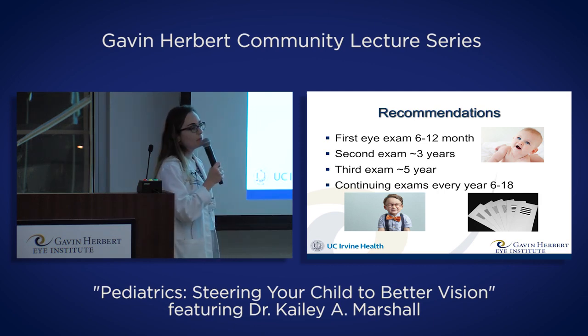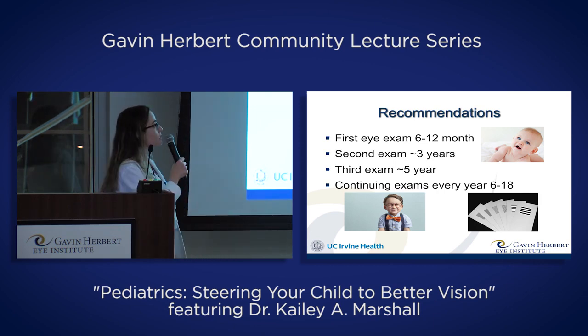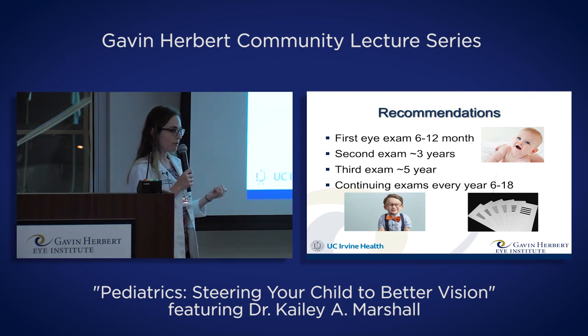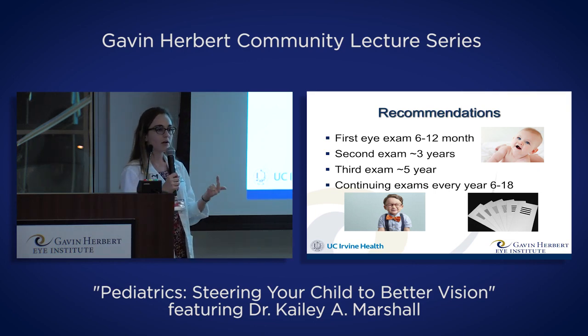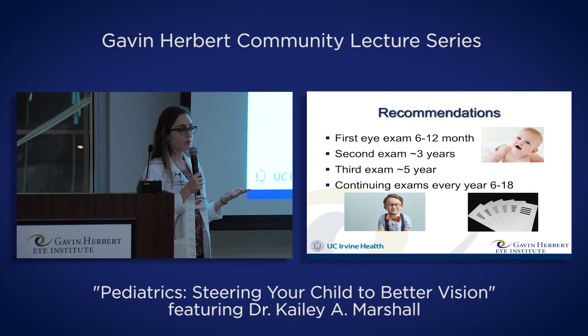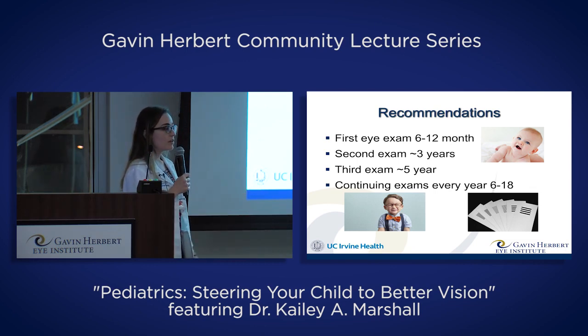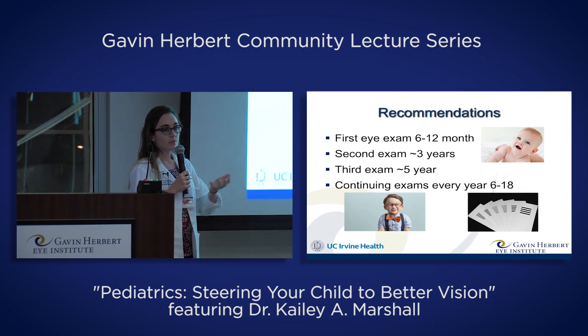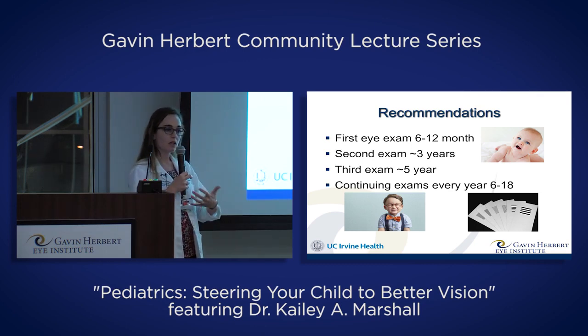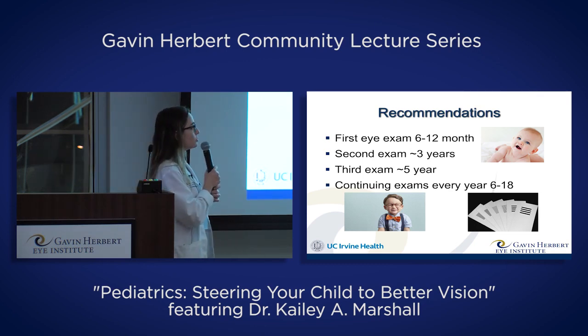The first eye exam should be between 6 and 12 months of age. Parents always tell me, this is so young, you're going to put drops in my baby's eyes, but actually we're looking for all of those big things. So we want to make sure there are no cataracts, no rare forms of cancer or anything strange in the eye, and we want to make sure their eyes are not turning in or out at that point, and that they don't have a very significant prescription that may cause amblyopia or a lazy eye in the future. We want to make sure those eyes are pretty even and in a normal range of prescription.